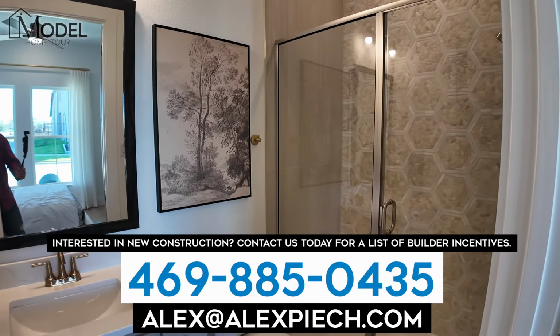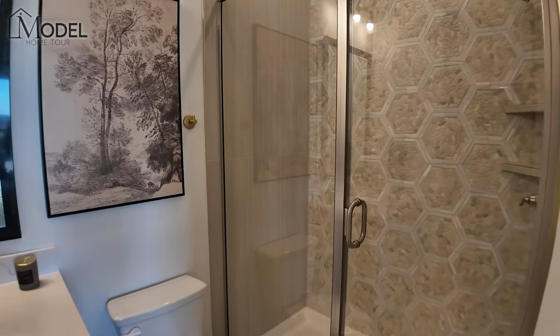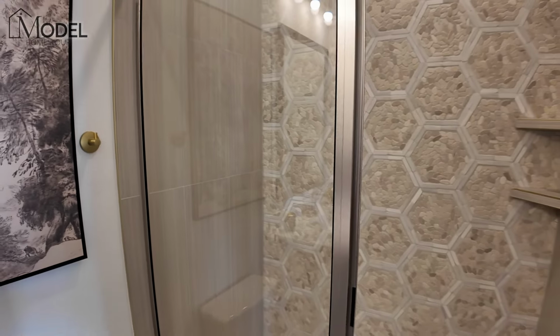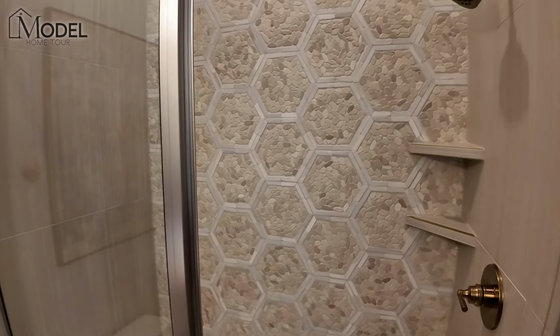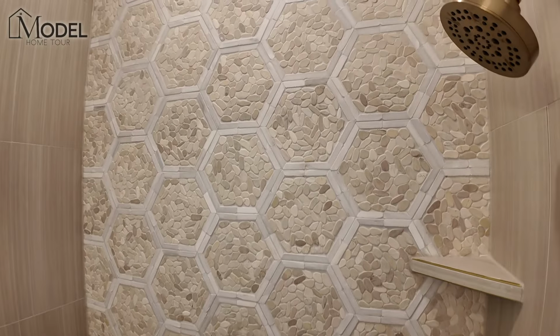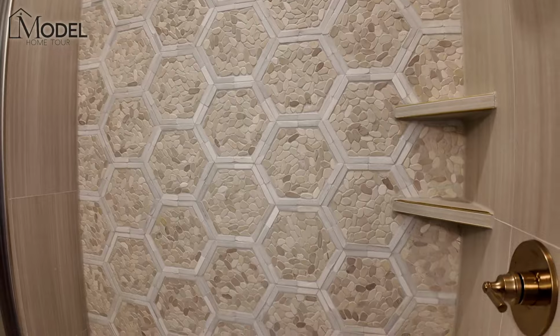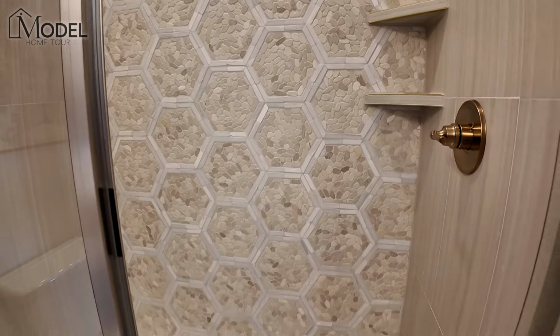But when we have those conversations with you guys, the things we're being told are, hey, we need a second guest bedroom downstairs. We want a home with the tall ceilings. We want a media room. This home today is gonna check all those boxes. So you're really gonna enjoy it.